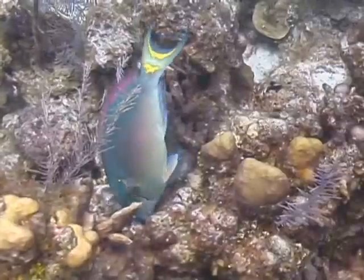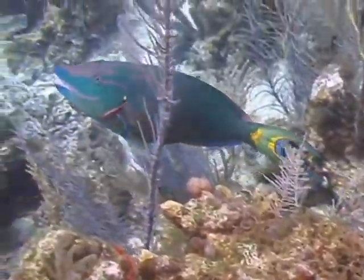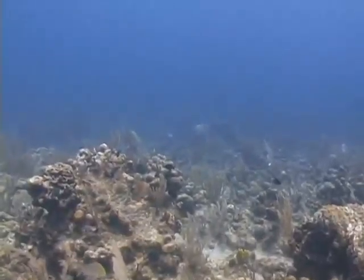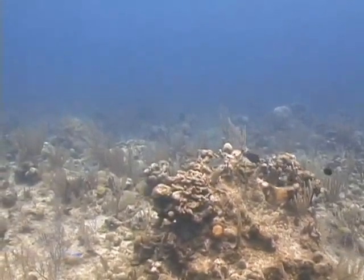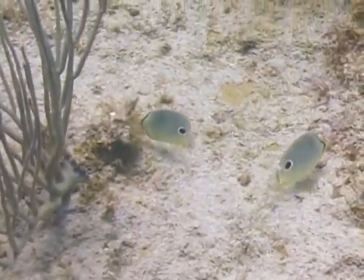Here we see a terminal phase stoplight parrotfish feeding on the coral. The dark markings normally seen on diamond blennies are very light on this specimen. A mated pair of four-eyed butterfly fish search for food on the sandy bottom.